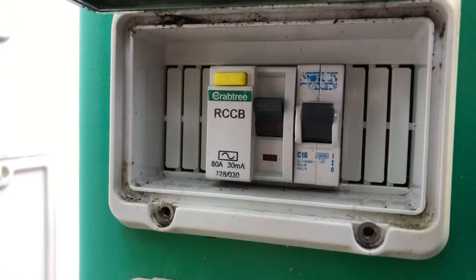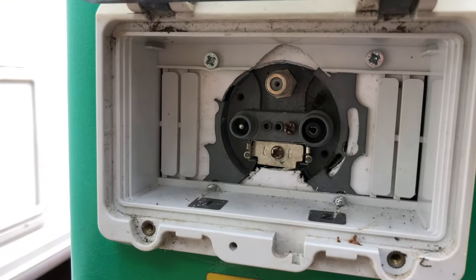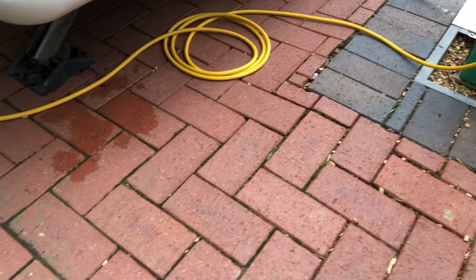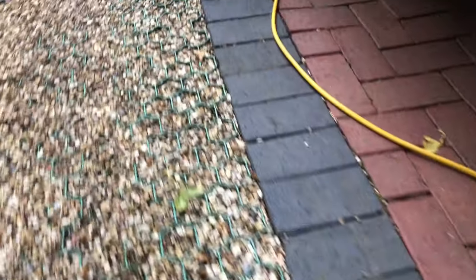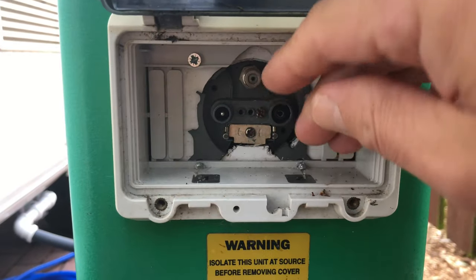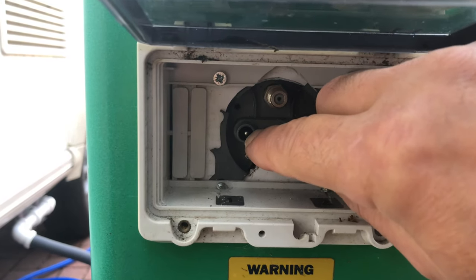It's a 16 amp hookup. And TV, satellite and radio connection points. I've tuned our TV into the caravan aerial, but I've had to lift it to its maximum height. I've used the 10 meter electric hookup cable. If you are hooking up direct to the bollard, you need a male-to-male adapter because the end of the hookup cable is male and this hookup point here is male.